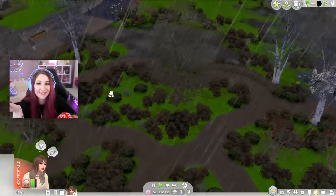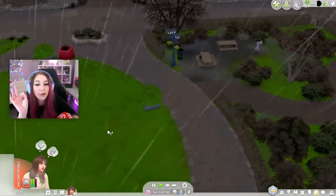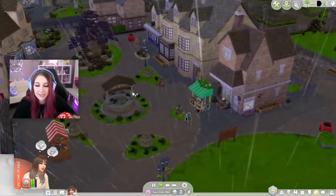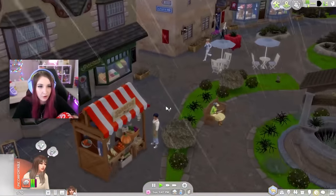Why does it have to be storming? A simple shower would have been great. Oh, there's no trash yet, because this is a brand new world. I can't even see anything. It's raining so freaking hard. Oh!